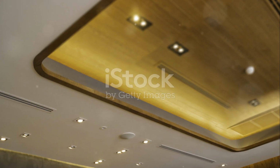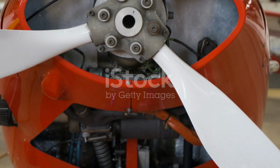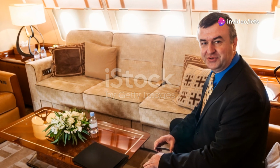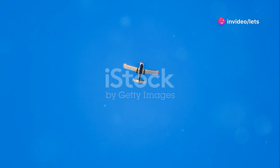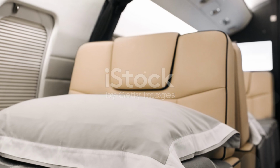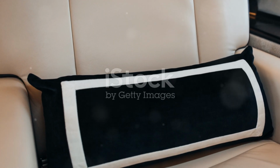But where the Serus really shines is the interior. This is no cramped cockpit, my friends. We're talking spacious, comfortable, almost luxurious. Think of it as the Lexus of ultralights. You've got plenty of legroom, even for us tall folks, and the seats are surprisingly plush.